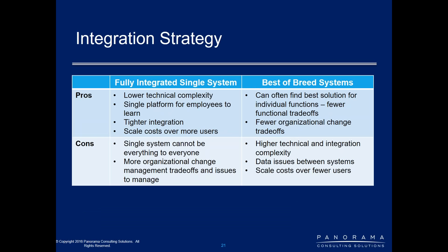So, integration strategy. What we're talking about here is, should you look at a fully integrated single system, or should you look at a best of breed solution? I had that quadrant a few minutes ago regarding organizational complexity and level of IT control. Based on that, you can try to figure out where on that quadrant you fall, and then you need to start looking at whether you want a fully integrated system or best of breed, and what the pros and cons of those are.